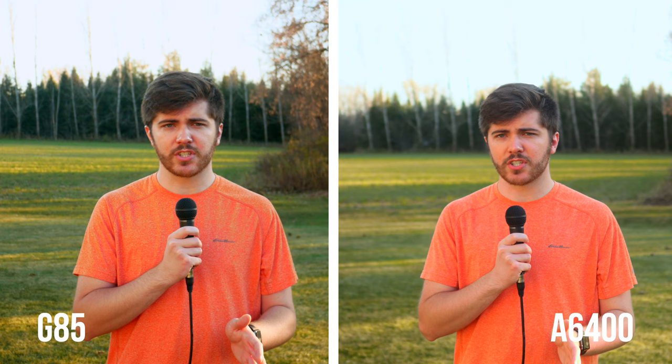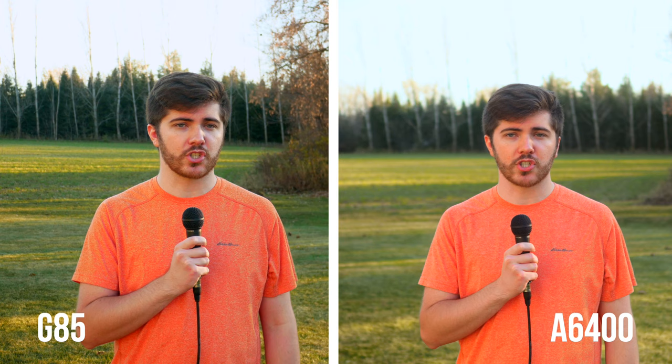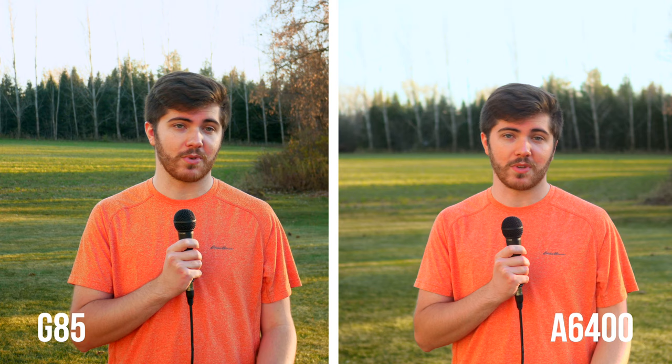Both of these lenses are wide open, so the G85 is shooting at f2.5, and the Sony is shooting at f1.4. And you would think, technically, that the Sony would be at a disadvantage here because it's shooting at much more of a shallower depth of field, but you'll see real quickly on how well you're able to trust the autofocus with this camera.